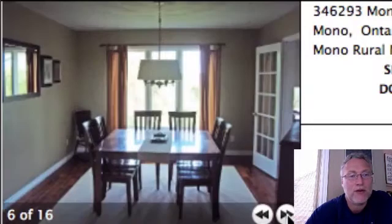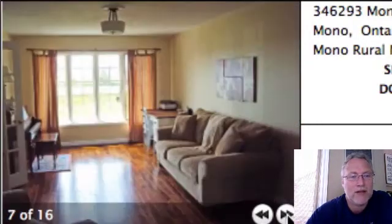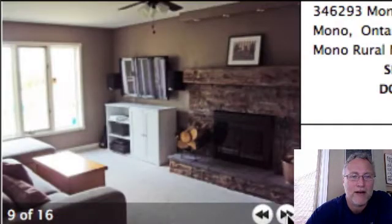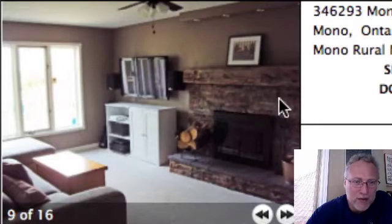It's some nice photos. Be able to blend it in from the outside. Well, maybe not necessarily the best photos. Beautiful fireplace. That is awesome. Very nice.